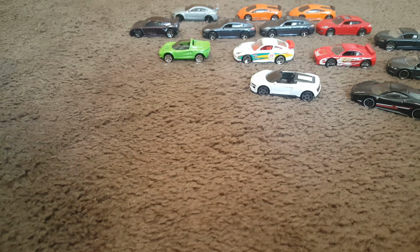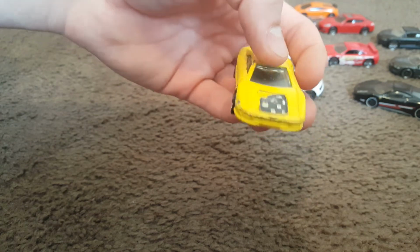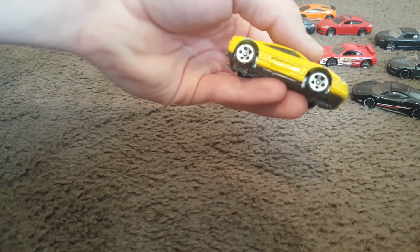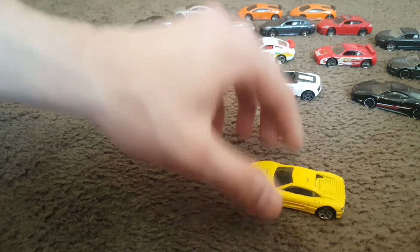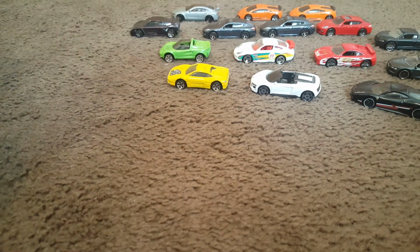And what is this one? Metal base and body, Ferrari 355. I think this was a thrift store find. Very heavy feeling. The sticker's almost off on the front. Some chips and play wear on it. But it's heavy, I mean, can't really hear it from dropping it, but that is a heavy one.